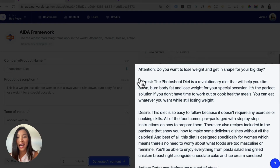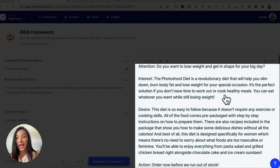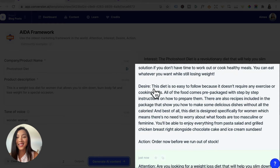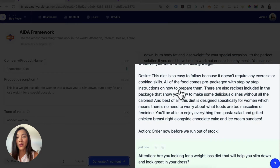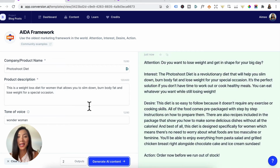Okay, so let's have a look. Attention, do you want to lose weight and get in shape fast for your big day? The photo shoot diet is a revolutionary diet that helps you slim down, burn body fat, and lose weight for your special occasion. It's the perfect solution if you don't have time to work out or cook healthy meals. You can eat whatever you want while still losing weight. Desire. This diet is so easy to follow because it doesn't require any exercise or cooking skills. All the foods come pre-packaged with step-by-step instructions on how to prepare them. So this for me is more like a food weight loss delivery meal service. I'd go back here and enter in as much detail as possible to get targeted copy.